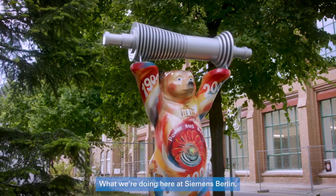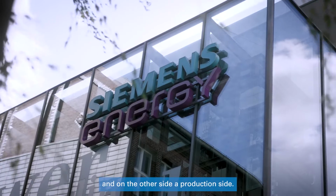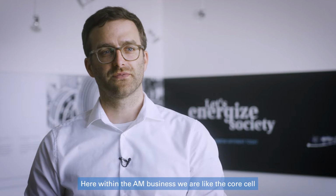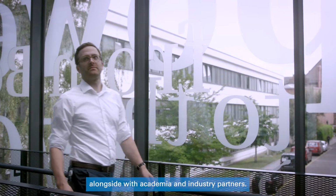What we're doing here at Siemens Berlin is, on one side, we are a technology hub, and on the other side, a production site. Here within the AM business, we are like the core cell for certain R&D activities, alongside academia and industry partners.